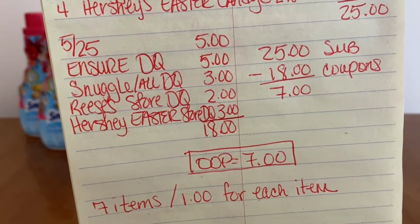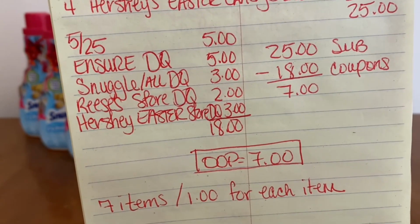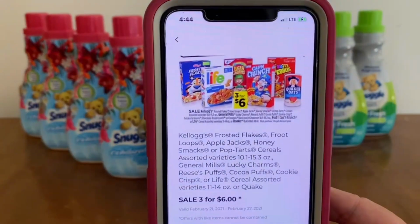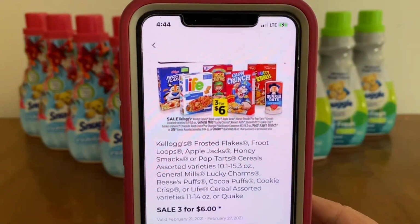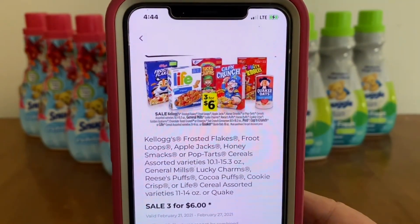$7 is great. Look at all the, we're getting four bags of Easter candy. Okay. Now let's go on to our next scenario. We're going to get three boxes of either the Life or Cap'n Crunch cereal, either or.